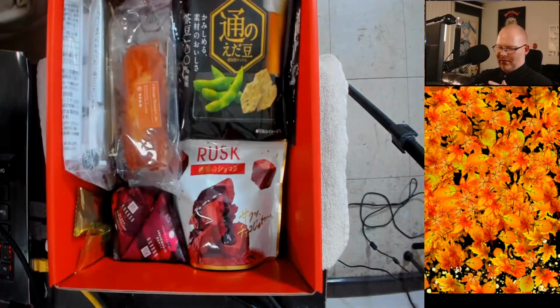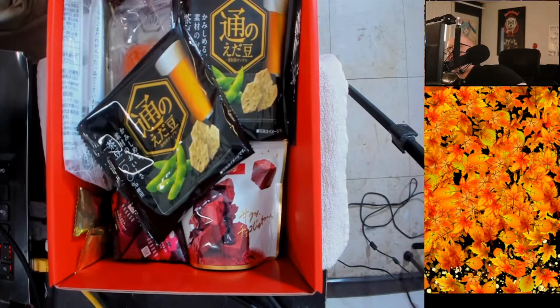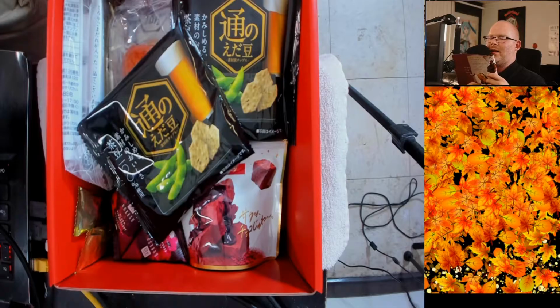So, edamame. Alright, looks like they're edamame crisps. It's confectioned with beer, it looks like. That's an interesting idea. Okay, gourmet edamame chips. Edamame is one of the foods offered to the moon during the festival and is baked with these salty yet slightly sweet bite-sized crackers.